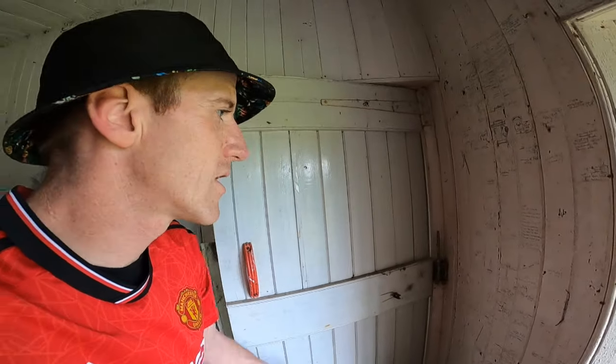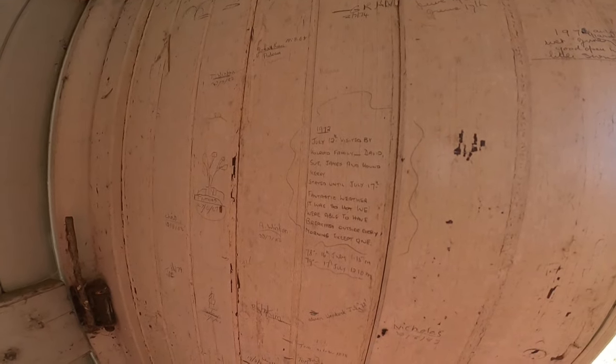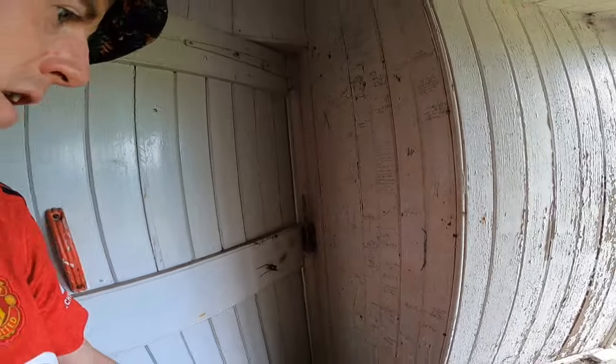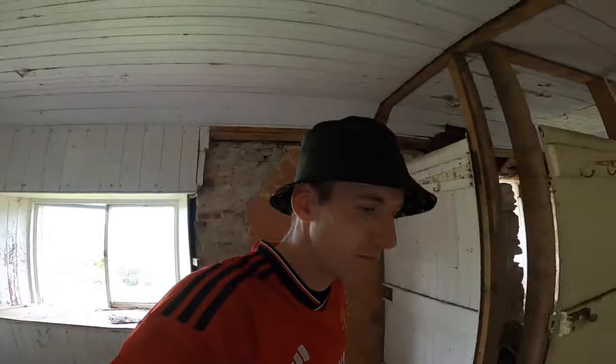But if you do remember this place and you've actually written on this wall, or you've even seen your name written, get in the comments. Maybe the same people came back now and again. There's a whole family visited here in 1972, July the 12th. And it's just amazing. Fantastic weather. It was so hot we were able to have breakfast outside every morning except one. And they stayed until July the 17th. And they arrived on July the 12th. So that shows they came here and spent their summer holiday. And probably if you were camping, you would be able to still do a similar deal to that as well.